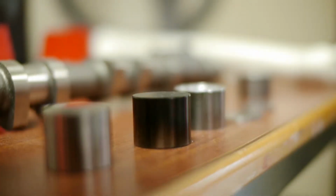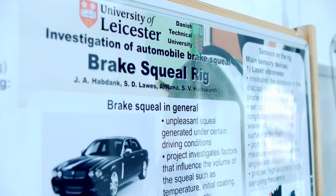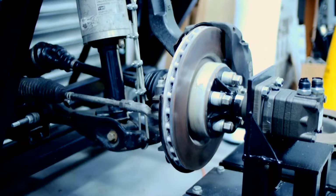In mechanics and materials, we have 7 academics, and they have a whole range of interests that are relevant to the automotive and the aerospace industries. We also have a lot of experience with building rigs to specifically investigate problems that are relevant to the automotive industry. Professor Hainsworth built a rig that was aimed at looking at cam tappet friction with Jaguar.